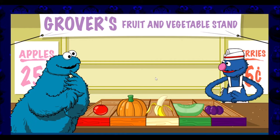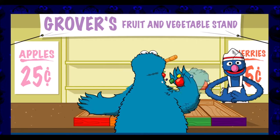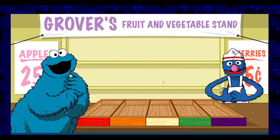This stuff good for Monster? Then me know what to do. Eat healthy! Nom nom nom. Oh yeah. Nom nom nom nom nom nom nom. Me feel healthier already.